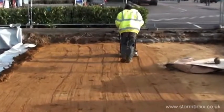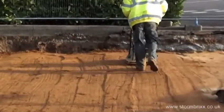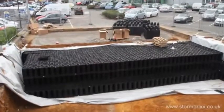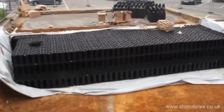Once the top of the system is wrapped in the geotextile, the system can be backfilled according to the engineer's specification. This is the stage of the installation after 2 days. The build process was continued until all the StormBrixx were laid and the backfill was in place.